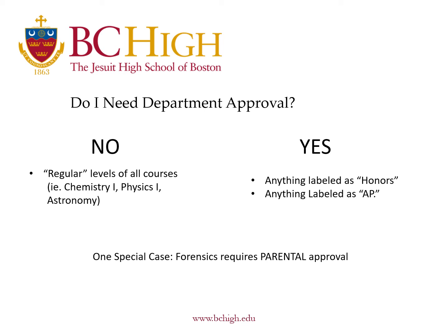So do you need a department approval? You only need a department approval if the course is labeled Honors or AP. If it is not, you can simply sign up on the regular form. One special case is forensics. Because it deals with some sensitive issues, we do ask families to be involved in approving you for that course. And you can ask your guidance counselor or your current science teacher how to submit that approval.